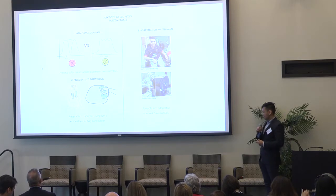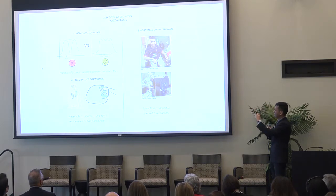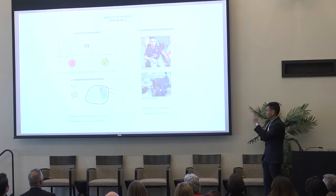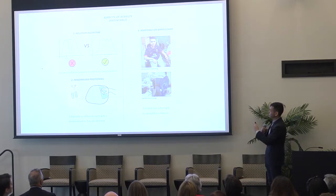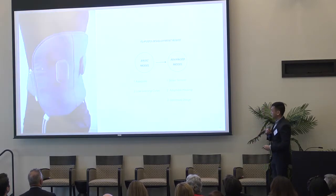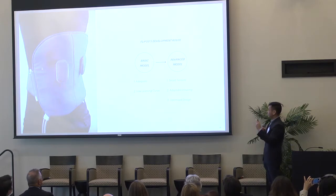Then we looked at the aspects of novelty in this design. First, the inflation sequence and the inflation pulsation. Secondly, the positioning of the airbags in this fabric housing. And lastly, because of its optimized size, it can be put onto a wheelchair to do wheelchair stretching as well as on the bed itself. Currently, Flipod is in its basic model stage, where it provides an adequate amount of bed rotation for the user, and it's easy to use, so it can cater to the masses.